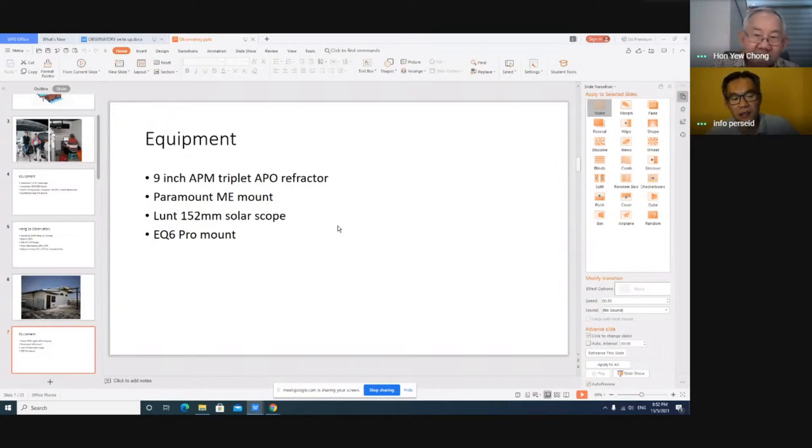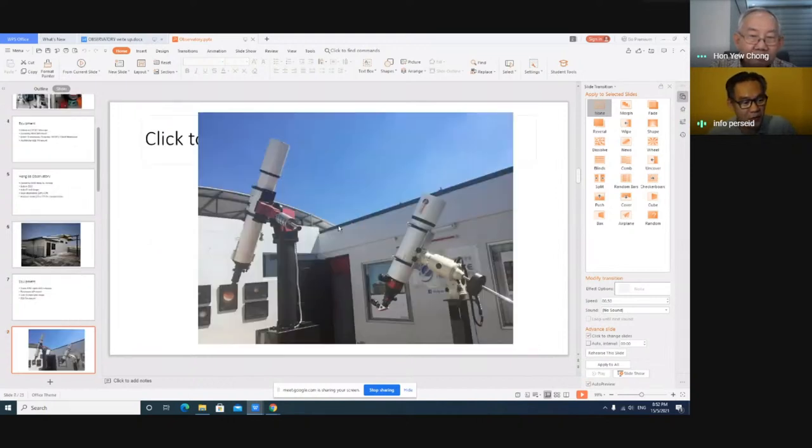And the mount we use is a para mount. On top of that, we also have a big 6-inch solar telescope, which I'm going to show you. Yes, this is the one. This photo is courtesy of Michael. And this is the solar telescope itself, the 6-inch solar telescope.